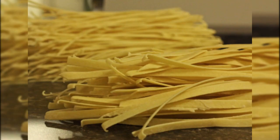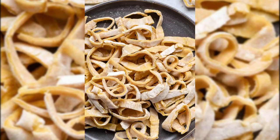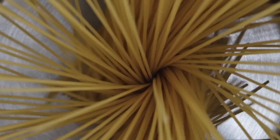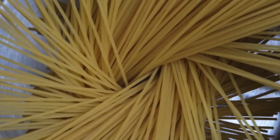These noodles are then laid out on wooden racks or clean linens to dry thoroughly, sometimes for several days depending on humidity. Once dry, they're packed into paper bags or cloth sacks and stored in a dry pantry. These egg noodles are used all winter in soups, casseroles, or served with gravy over potatoes. Because they're handmade and thoroughly dried, they can last for months without spoiling.